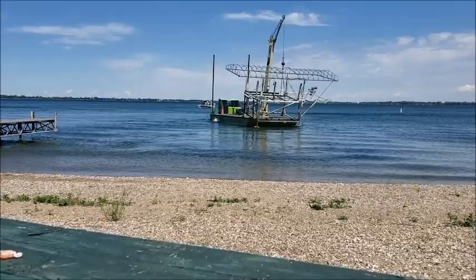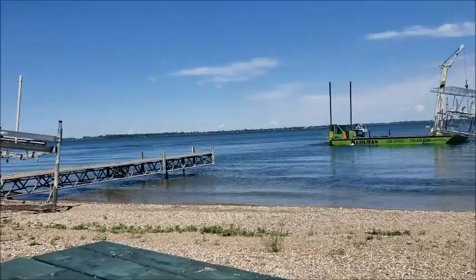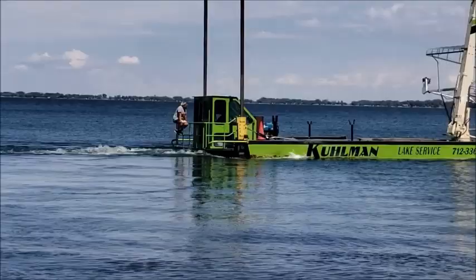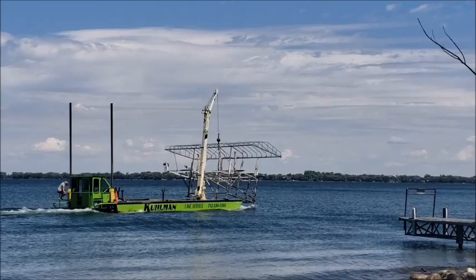Are they taking it away? I saw a truck pull these frames up. I thought they were just going to put them in the water, they're taking off with them. Cool, man. And those posts on the back, they drive those into the ground when they get up to the shore. I saw them rise before they left.